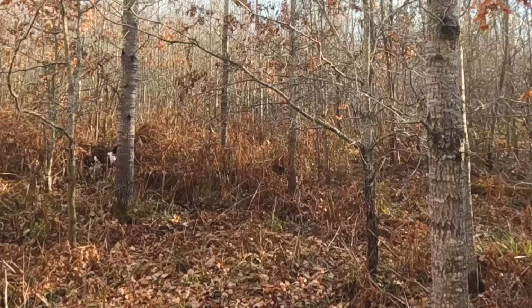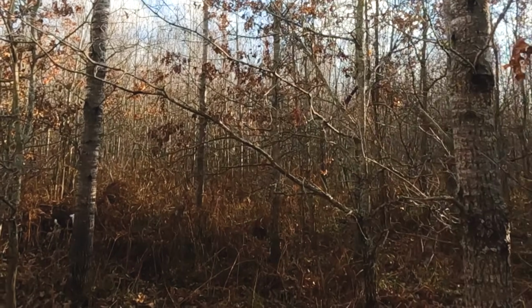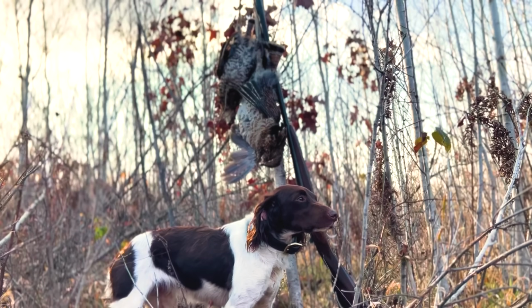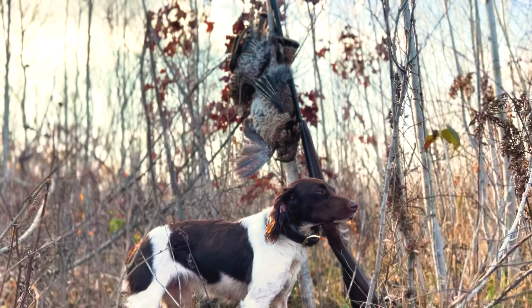And I kept looking back and forth between these trees right in front of me. I was like, is she looking at something up in the tree? And finally that bird took flight and it was right underneath her. Man, cool. That was cool to see. Nice job, Ember. Good work, girl.